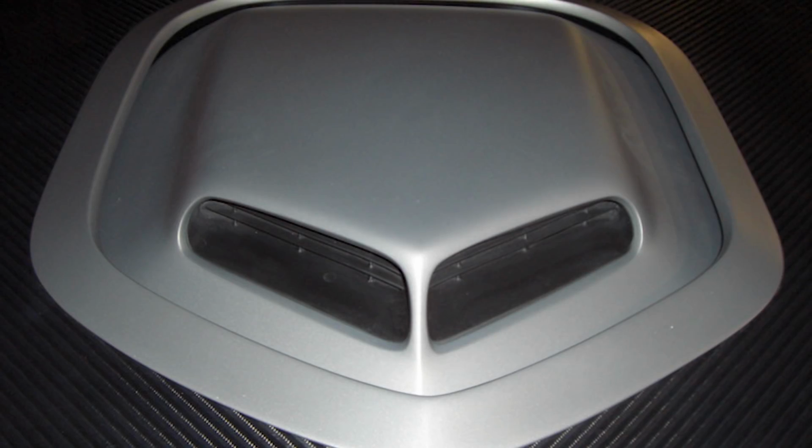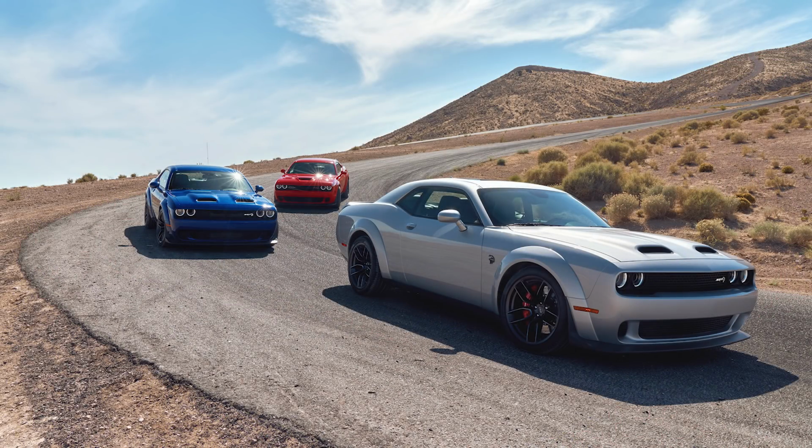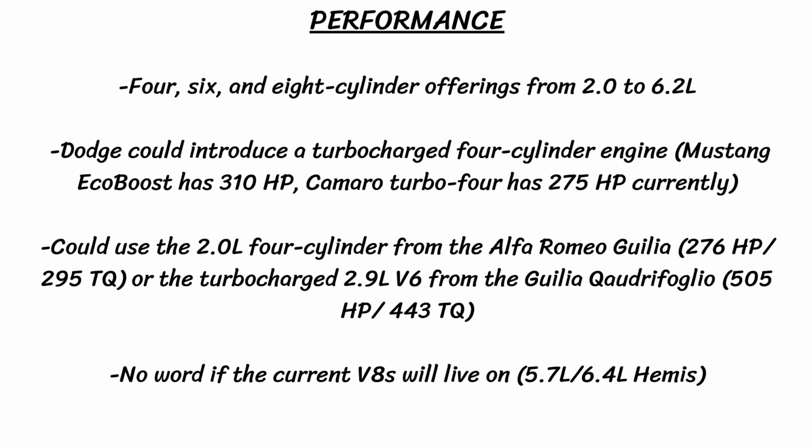The engine offerings will probably be similar, with 4, 6, and 8-cylinder offerings from 2 liters to 6.2 liters. No word on the transmissions. It looks as if the 3.6-liter Pentastar V6 could live on as a base model Barracuda, but Dodge could also introduce a turbocharged 4-cylinder engine, seeing as both Ford and Chevy have gone that route already. The 4-cylinder would have to be somewhere in the ballpark of 300 horsepower to compete, as the Mustang EcoBoost has 310 horsepower, while the Camaro turbocharged 4-cylinder has 275 currently.